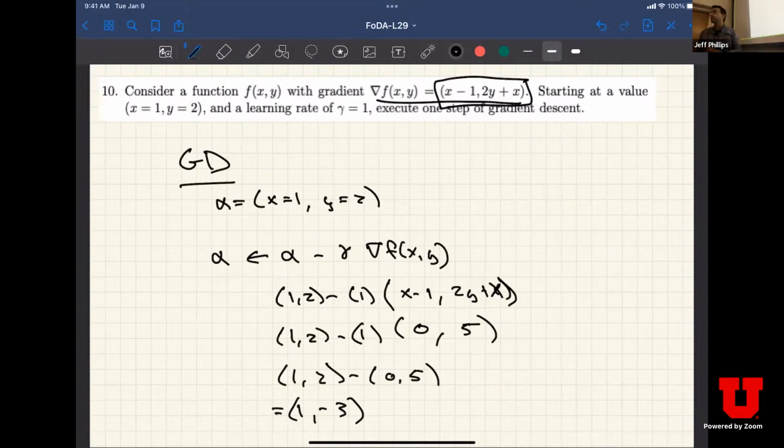In this question, we are given a gradient. Probably not. It's a good skill to have, but not a top line item for this class. For a calculus class, probably. But for this class, you probably don't need to calculate the gradient of this.